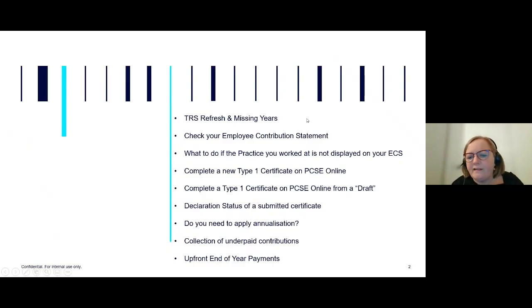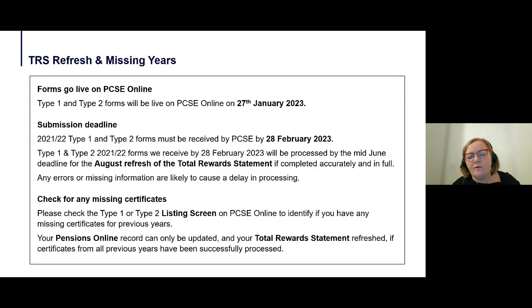So, quite a packed agenda. The first thing, as we always do when we come to talk about end of year, is to point out the important deadlines. The Type 1 and Type 2 forms will be live on PCSE Online this Friday, the 27th of January. They are already published by NHS Pensions on their website, but the PCSE Online versions will be ready for you to use from this Friday.